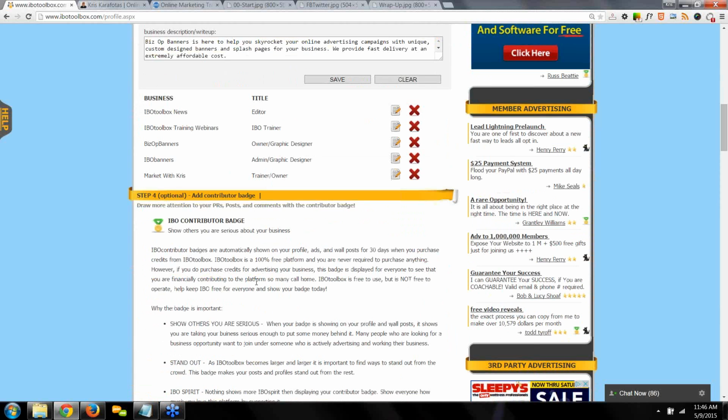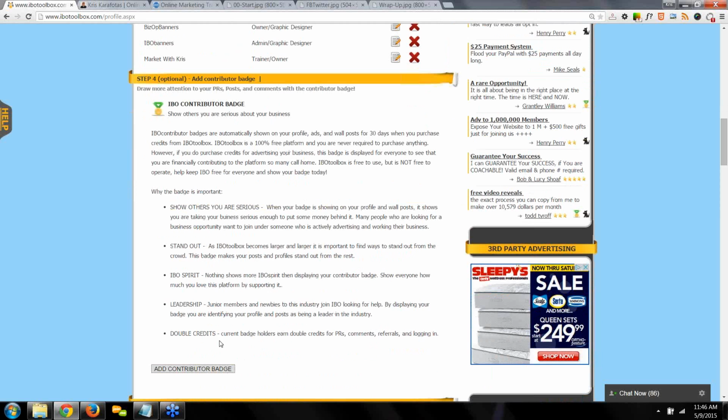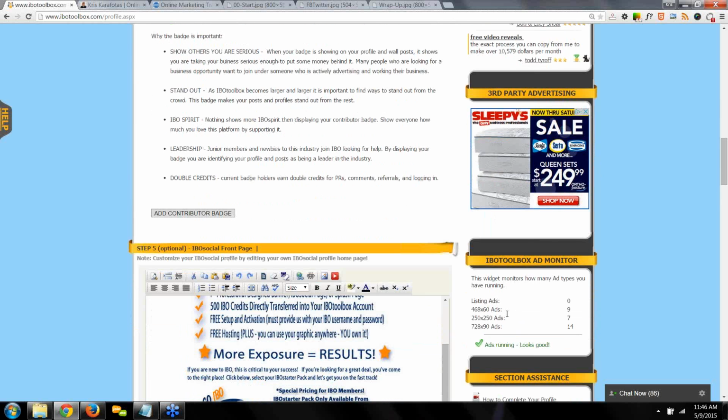Okay, step 4, adding a contributor badge. You get this nice little contributor badge. It shows others that you are serious about your business. This is by purchasing credits. So it gives you extra exposure for your business, extends that advertising reach, and you also earn double credits for certain activities if you're a contributor. Visit the Credit Center to learn more or click here to add contributor to find out more.